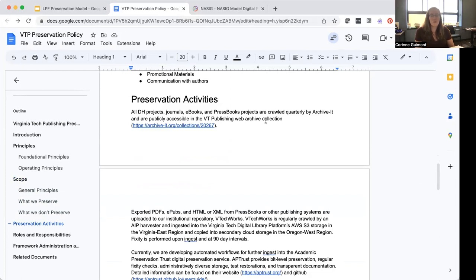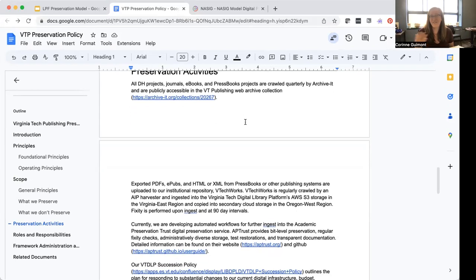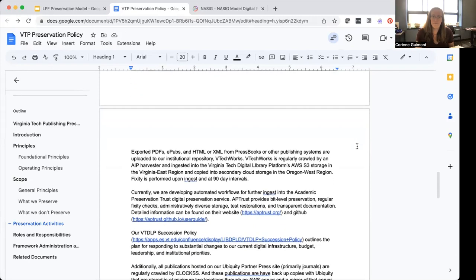We also chose to include links to existing documentation, whether that be at Virginia Tech or through the organizations that we partner with for preservation, because there's no need to reinvent the wheel here. If there's documentation that already exists, let's just reuse as much as possible. No need to rewrite things that are already written. And that also is helpful, so if the documentation changes, or if any processes change, that's just a direct link to this document versus going back in time.